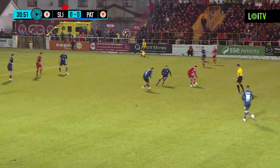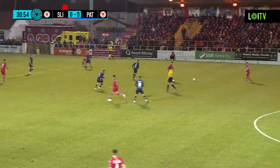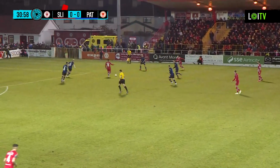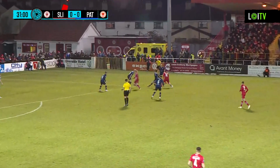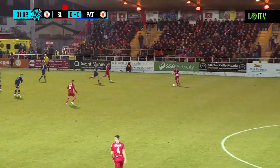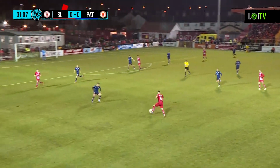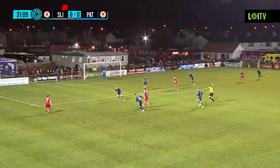Lovely little spin from Fabrice Hartman. Tries to do it again, does well to stay on his feet. Bulger and Fabrice Hartman just tapping it around there. Stefan Radosavljevic now with a touch, waiting for Branefalk to make a run for him. He doesn't, still with Radosavljevic. Greg Bulger now again. Hartman now in the middle of the St. Patrick's Athletic half. Reece Hutchinson here on the left, comes back inside, gets it onto his left foot.